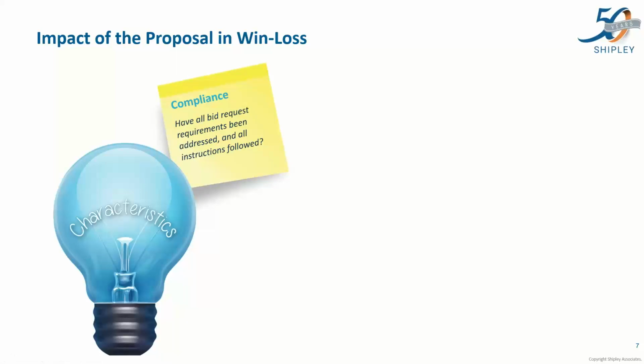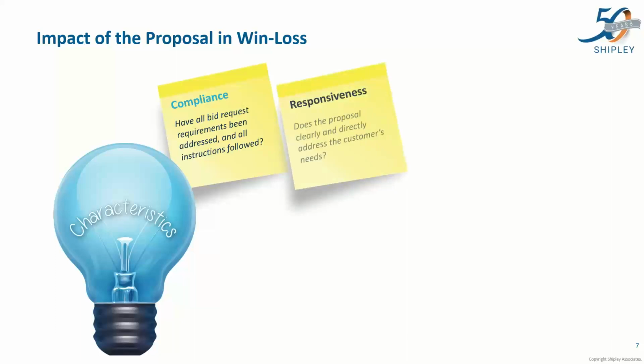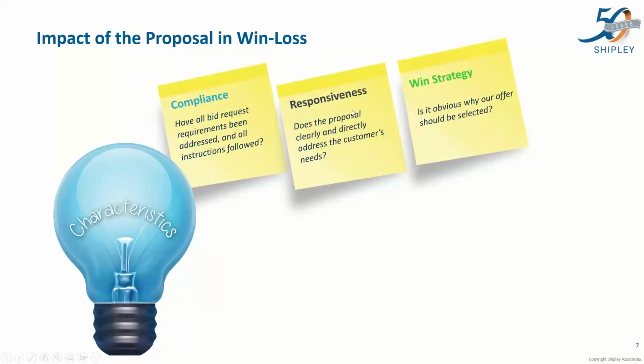And then again, we've held a few webinars on this, and that is the assessment of the proposal itself. If we're in a competitive bidding environment, we are likely submitting a proposal of some sort. How did it go? Did we ask the customer? Were we on point with our proposal? Were we compliant? Were we responsive? Did we address their issues?